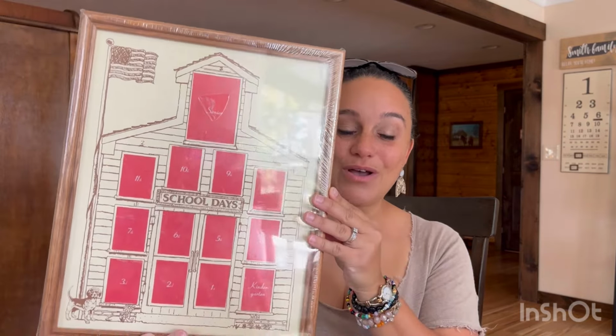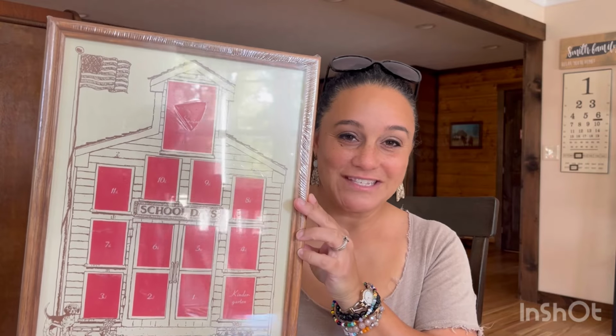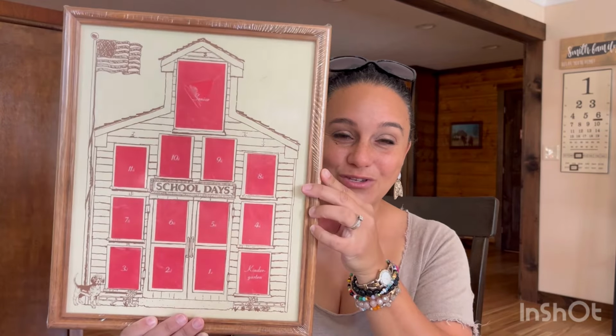Two pieces that are not fall that I just want to throw in here really quickly are these picture frames. Found two of them, and it goes perfect with the decor in the house. And I remember my parents having one of these for me, and I just got so excited. But it is the little grade kindergarten through senior collage picture frame.